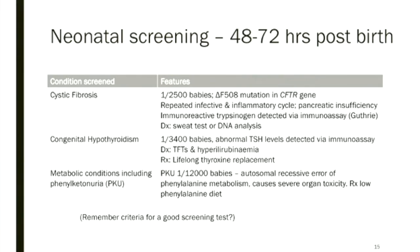Phenylketonuria is an autosomal recessive condition where you can't metabolize phenylalanine, one of your amino acids, and what it means is that you get phenylalanine buildup, and that causes toxicity of various organs. Very easy to treat as well. You just have a low phenylalanine diet. I say very easy. It's a simple treatment. It might not be very easy for the patient to not eat foods with phenylalanine in them for their whole life, but it's a simple treatment.